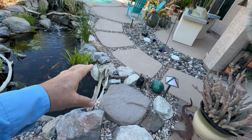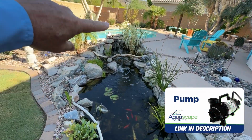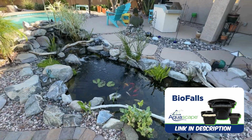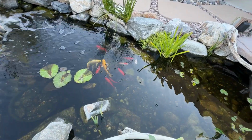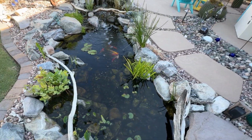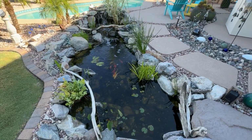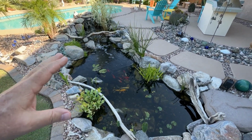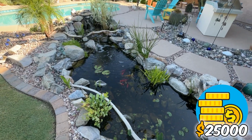So we put in the Aquascape skimmer system, and there's a 3,000 gallon per hour pump that's driving the 2500 Signature Series biofalls. And this pond is home to a pretty good assortment of pond fish. They've got 5 koi and a few goldfish that are part of that mix in what is a 10 by 15 pond package. We had to demo a concrete pond out of this hole. So I think they spent somewhere a little north of $25,000 to get this built.